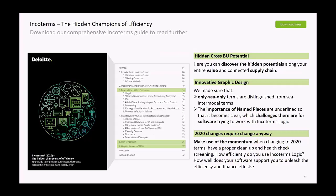Firstly, find in Chapter 3 an insight into the cross-value chain potential, starting in legal, financial advisory, tax, strategy, up to process reflection and software. Secondly, have a look at our innovative graphic design. We made sure that C-only terms are distinguished from C-intermodal terms. Also, we made sure that the importance of named places is underlined so that it becomes clear which challenges there are for software trying to work with Incoterms logic.